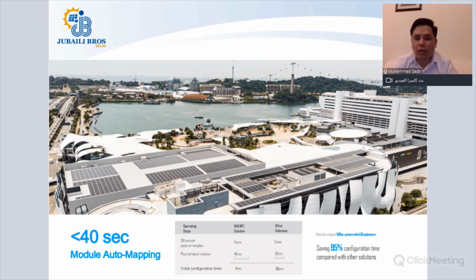The module auto mapping with Huawei inverter and full optimizer happens in less than 40 seconds. But if you have optimizers from a third party with their inverter, this can take you around 30 minutes. So Huawei is reducing a lot of time in mapping them in your PV plant layout for the monitoring, reducing the time by up to 95%.